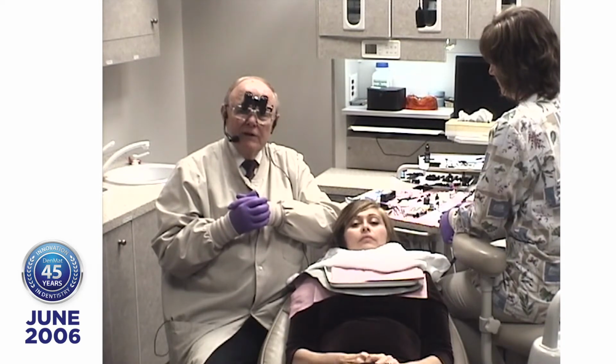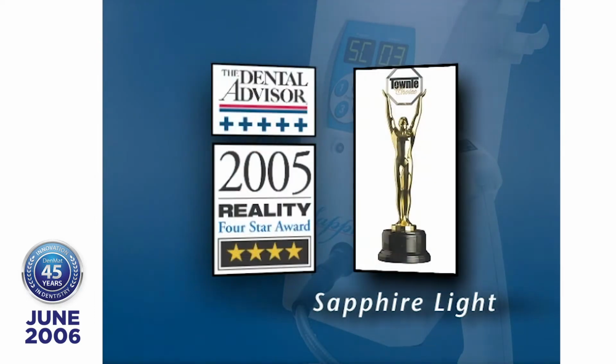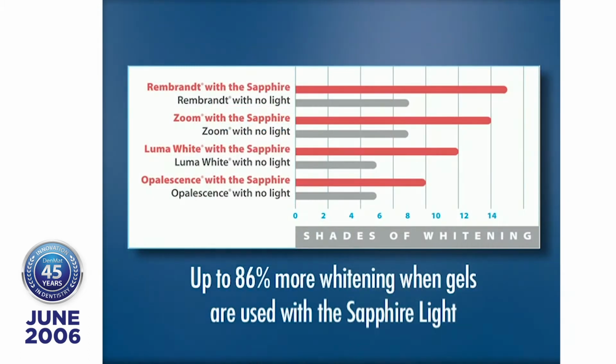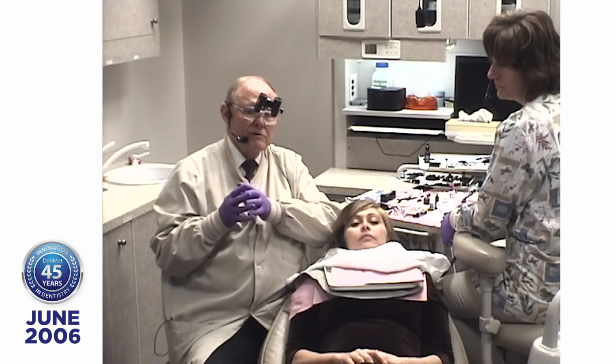Let's talk about the sapphire light. It's a whitening light. A study has just recently shown that no matter what your chairside whitening agent is, the sapphire light makes it work faster and gives less light energy. It'll take less than a minute. Actually, it's going to take us 2 minutes to bond all of these in place once we start, because we're going to give them a 5-second curing exposure.